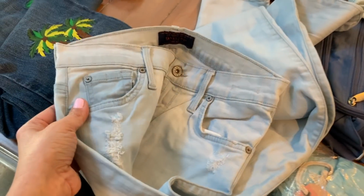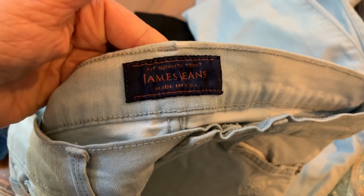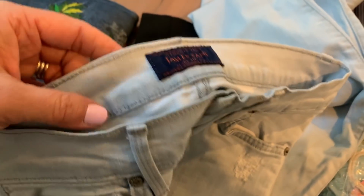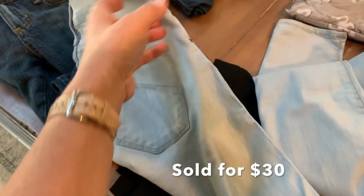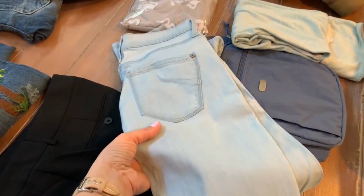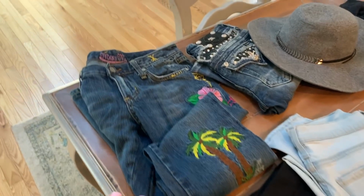These are a pair of Twiggy jeans. I got these, James, I should say. The style is called Twiggy. These have sat for a while, but they did have a flaw that I didn't notice until I got home, like a little tiny bleach spot somewhere on the jeans. I picked these up on a Sunday at an estate sale, and I think they were like $4. These sold for $30.